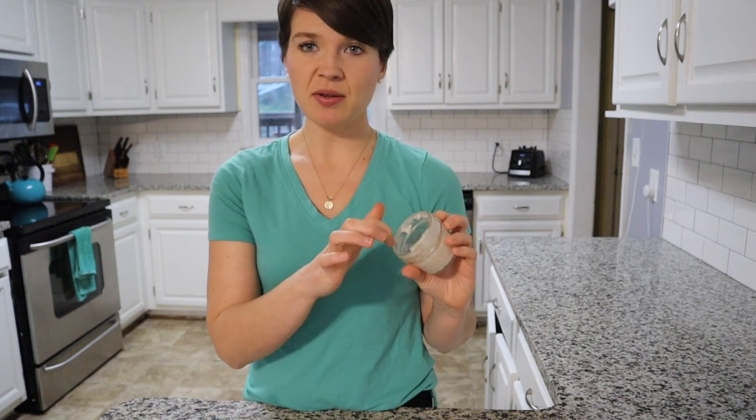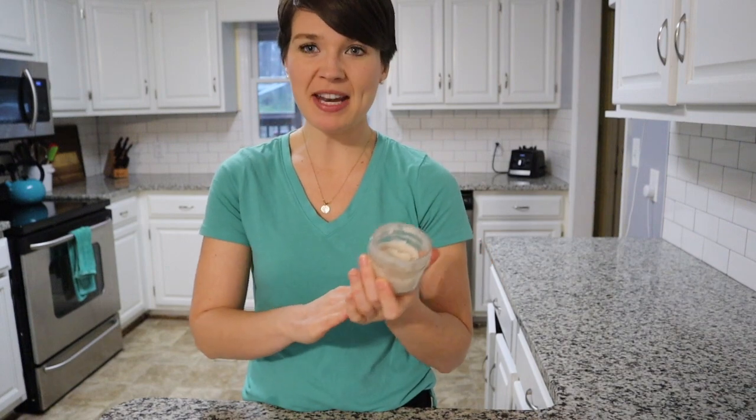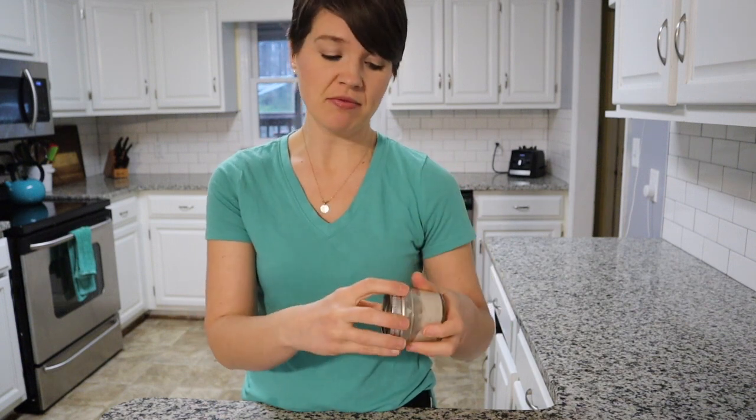But all I do, because it's kind of cool in our house, is I scrape some out on the back of my finger and then kind of rub it in so that it liquefies, and then just rub it under my arms. A lot of people use baking soda in theirs, but I find that's too abrasive. It kind of irritates my skin, so I left it out this time, and I still really, really enjoy it.